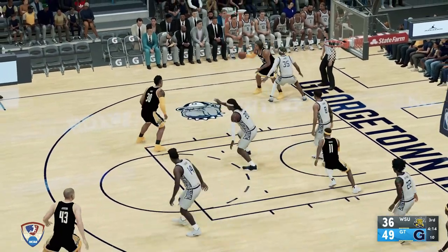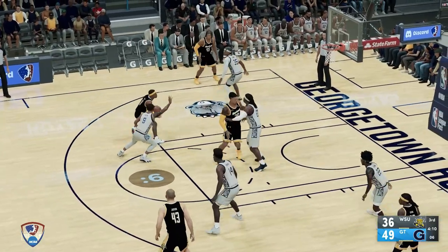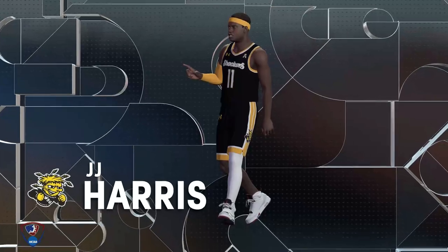He's on the elbow. Kicks it around to Mr. Ashley. Hanging out on the baseline. Harris now with the ball. Top of the circle. Oh, drop step fake. Nice move. 49-38. J.J. Harris getting that to go down.